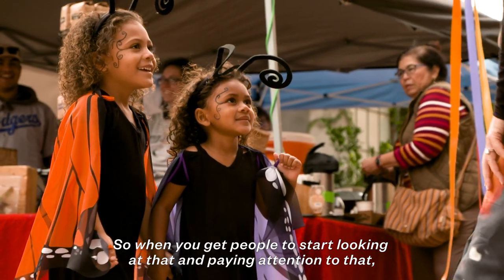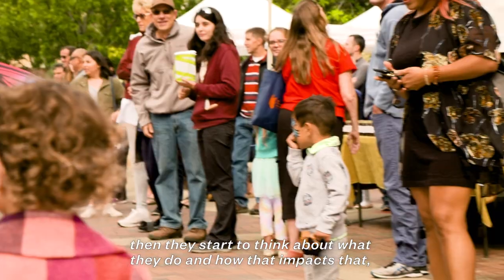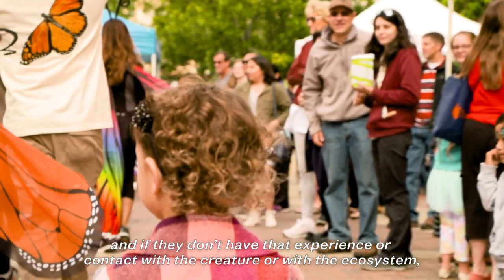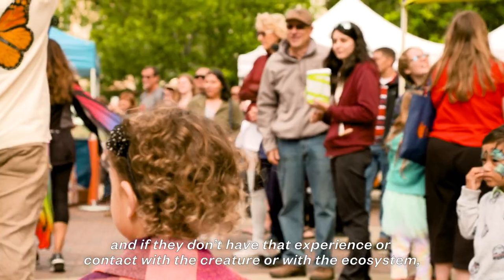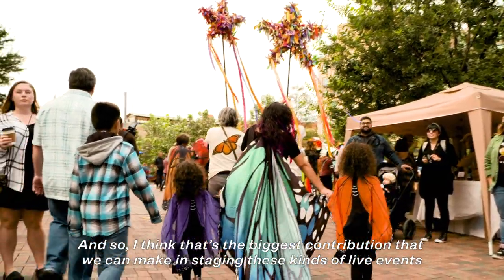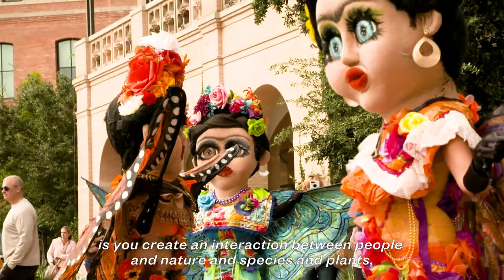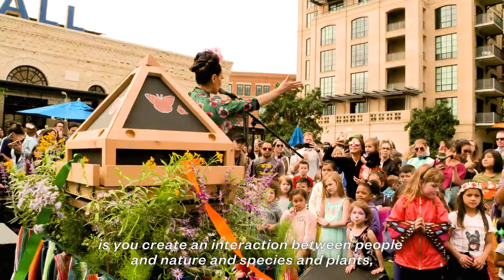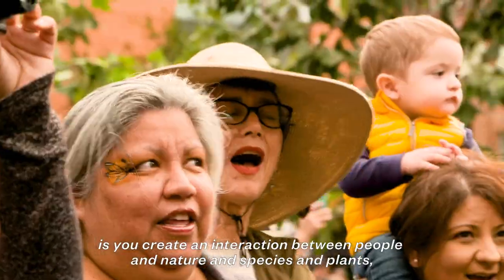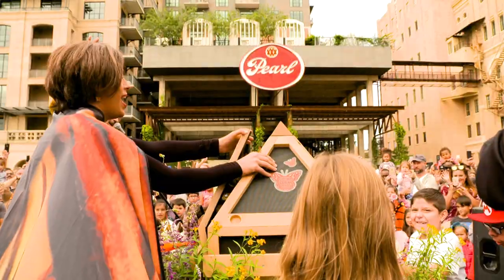So when you get people to start looking at that and paying attention to that, then they start to think about what they do and how that impacts that. And if they don't have that experience or contact with the creature or with the ecosystem, then they're not going to care about it. And so I think that's the biggest contribution that we can make in staging these kinds of live events, is creating interaction between people and nature and species and plants and things other than humans.